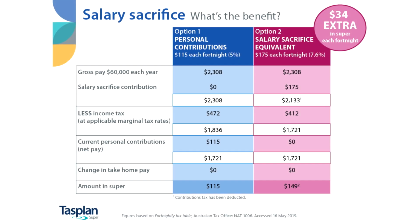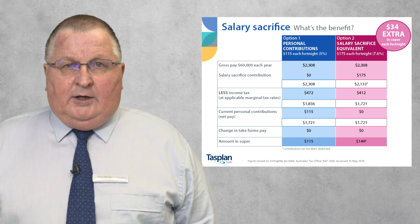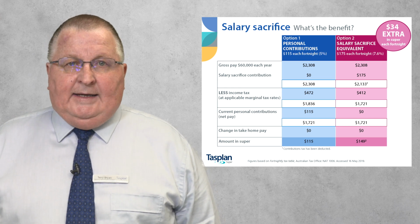To give an example of this, say that you are earning, say, $60,000 a year. Option 1 has chosen to make an after-tax personal contribution of $115 per fortnight, while Option 2 has chosen a salary sacrifice, $175 out of their before-tax pay per fortnight. Based on the 32.5% tax rate, you can see that the end result of this is that Option 2 is now able to get $149 more into their super. That's an extra $34 a fortnight, yet both options still maintain their same take-home pay.